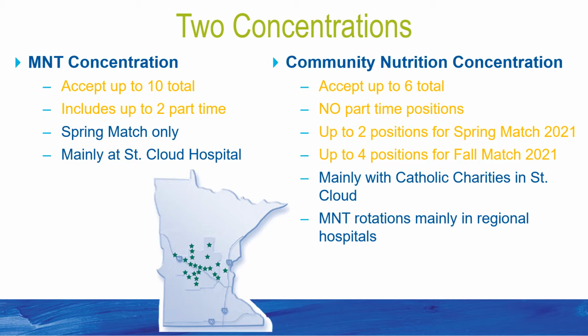For the community nutrition concentration, we accept up to 6 interns total per year. There are no part-time positions for this concentration. We take up to 2 interns for spring match and up to 4 interns for fall match. The rotations are primarily with Catholic Charities in St. Cloud and other programs in the St. Cloud area. The MNT and food service rotations, however, are mainly at a regional location, and we will talk more about that a little bit later in this presentation.